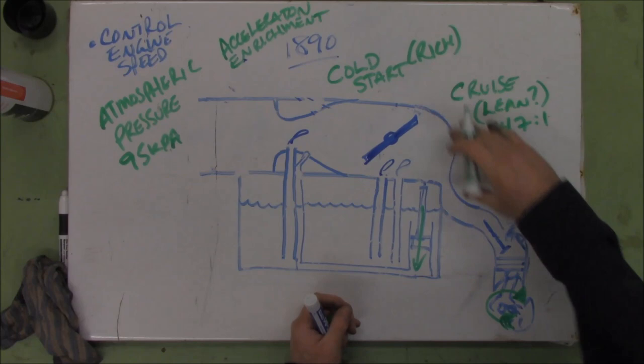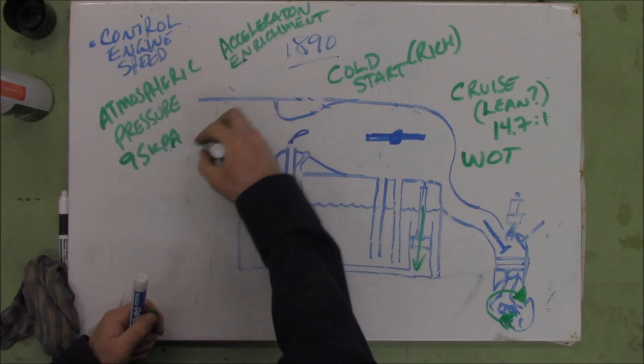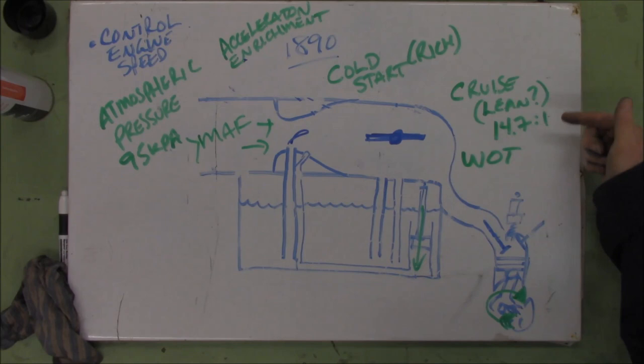At wide open throttle, things are going to be a little different. We don't have the vacuum here. We've got a lot of atmospheric pressure. We've got a mass airflow that's really big coming through here. We got lots of air coming in, lots of turbulence, lots of combustion, lots of power. There's lots of things going on, and this nice, perfect mixture is not going to be acceptable for wide open throttle.